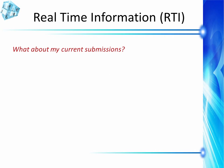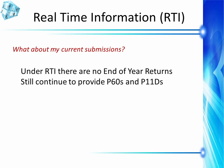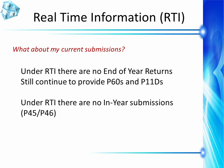Right, so what about my current submissions? The first thing you need to know is under RTI there are no end of year returns, i.e. no P14s, P35s or P38A returns, because this information is already submitted for each payroll run within the RTI file. However, you will need to continue to provide P60s and P11Ds to your employees. Also, in-year submissions such as P45s and P46s are no longer required, as again this information will be part of the RTI submission.